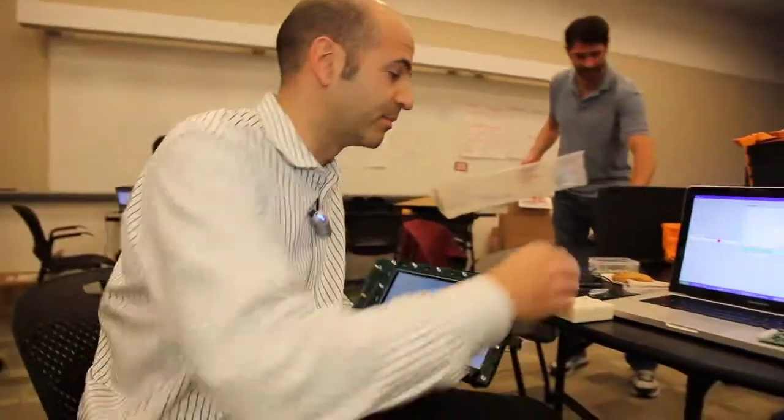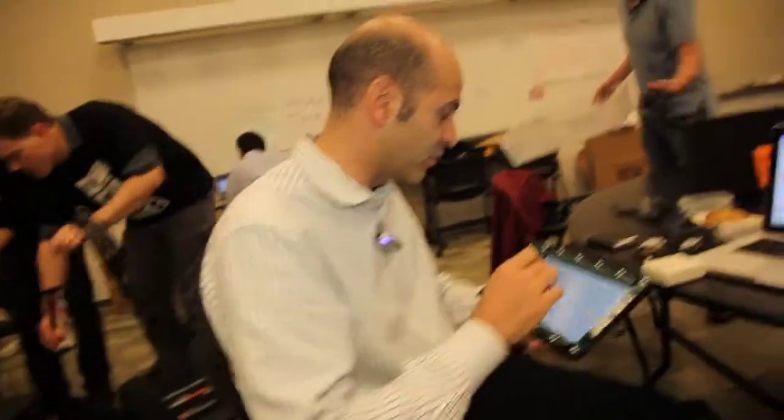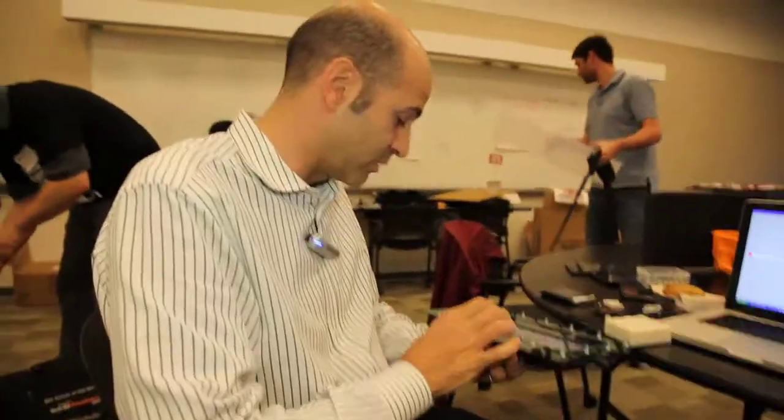Again, from a tablet perspective, this is really important for the stylus use case. That tablet market is big enough for the stylus to make a lot of sense. I've got to reprogram this now, which is going to take me a few minutes. So you might want to stop that.